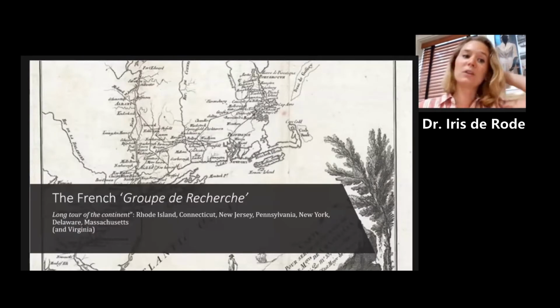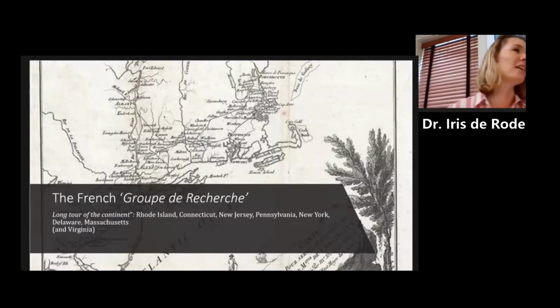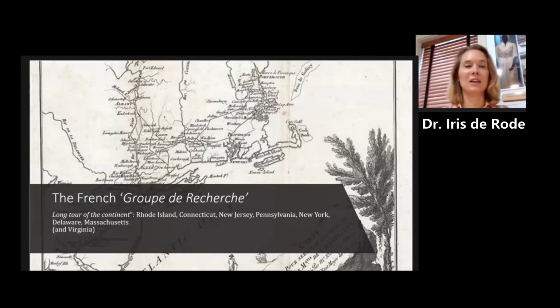This is what Chastellux himself would refer to as the Groupe de Recherche, a research group, where they would do what they would call the long tour of the continent from Rhode Island, Connecticut, New Jersey, Pennsylvania, New York, Delaware, and Massachusetts, and a secret mission to Virginia as well. So you could see a lot of states were visited in order to really map the United States.